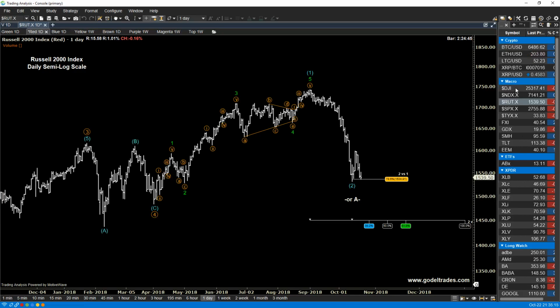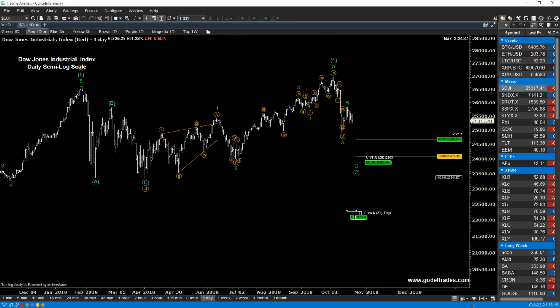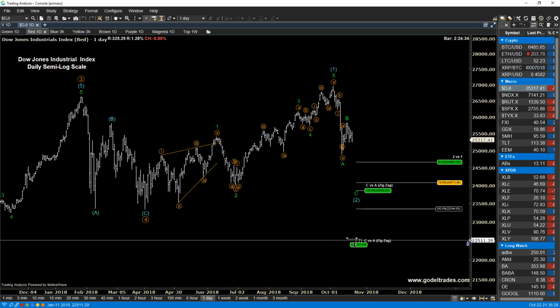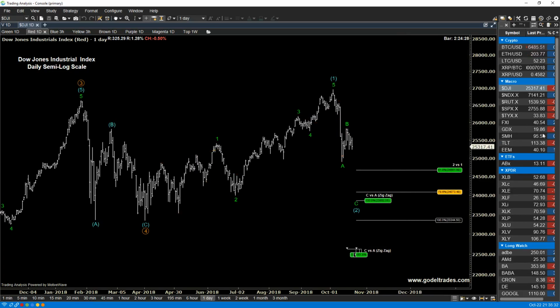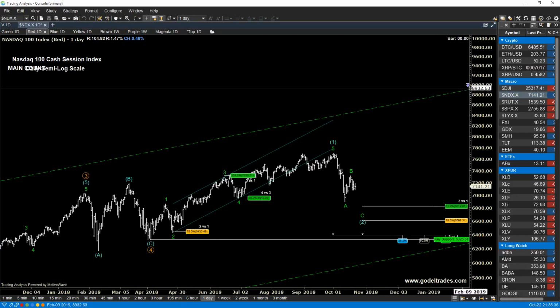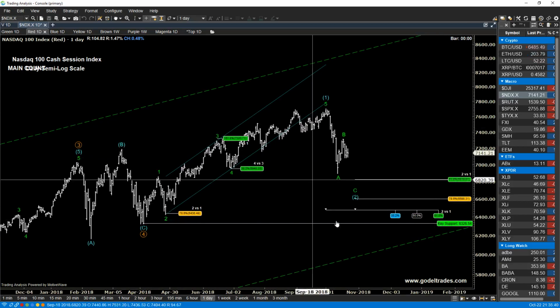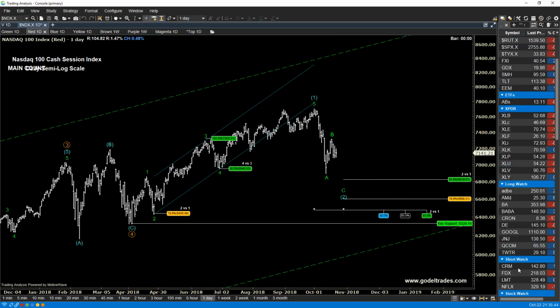The Dow Jones, I don't necessarily track this very often. I don't find it's really productive to be tracking a cap-weighted 30 stock index. I do have a count put together for it, but just don't follow it as often. I just really don't. We focus on the S&P 500 and the Nasdaq. Those are our two primary indexes that we count and utilize in our analysis when trading options at Godel Trades.